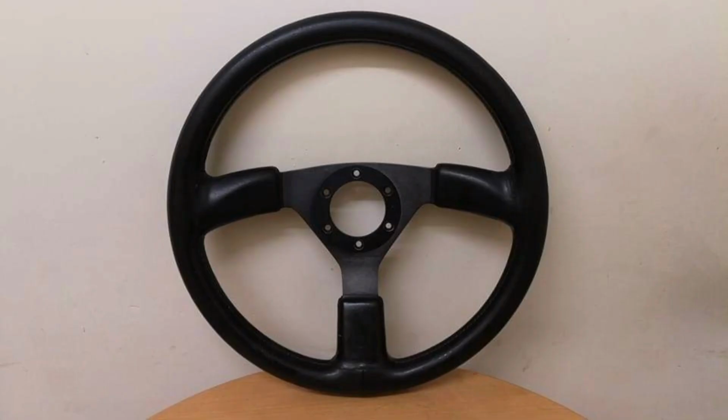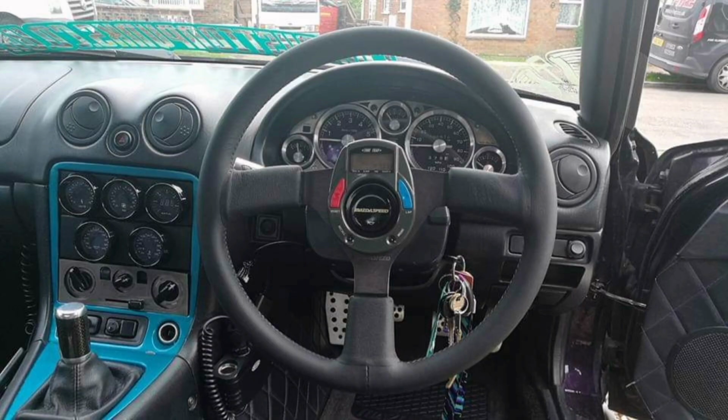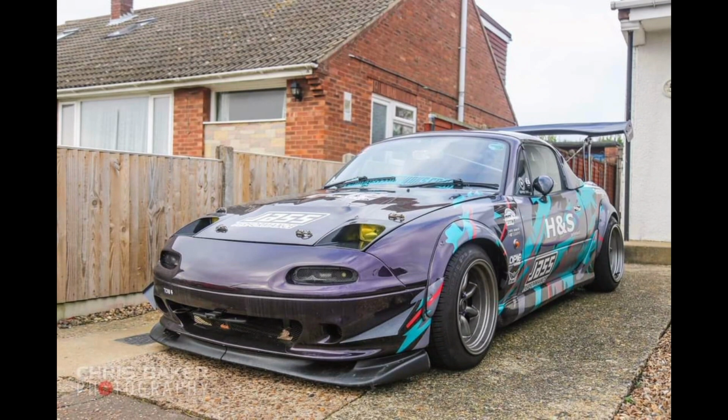Managed to pick up this Mazdaspeed steering wheel made by Momo. Overall, it was in decent condition, but the leather needed redoing, so I had that retrimmed. I also won this trap timer off Yahoo Auctions, which is quite rare, as well as finding this carbon fibre gear knob. Tinted the headlights on the Jazz Performance flush headlights.